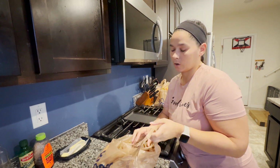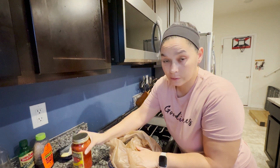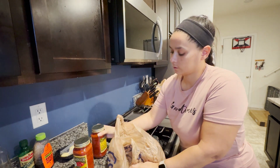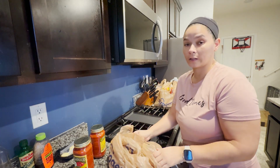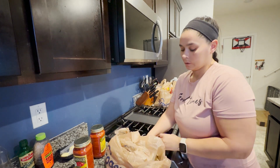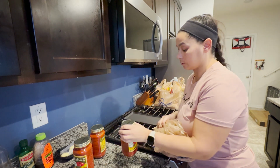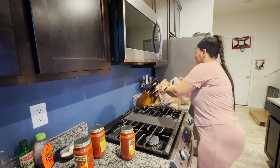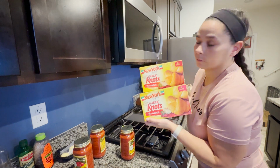Take a break from our Sunday cleaning and make spaghetti. Well, my kids pick stuffed shells. If they could eat stuffed shells at least once a week, we'd eat stuffed shells once a week. No, Daddy actually picked up stuffed shells. Daddy said.